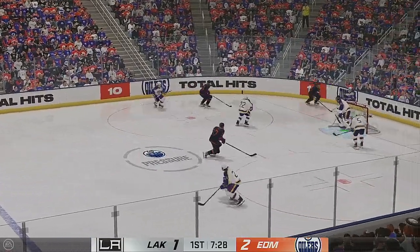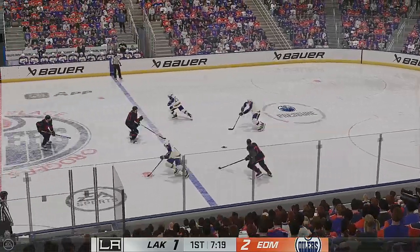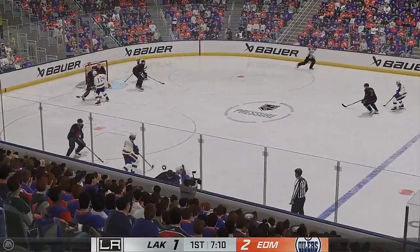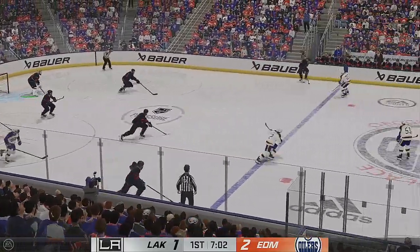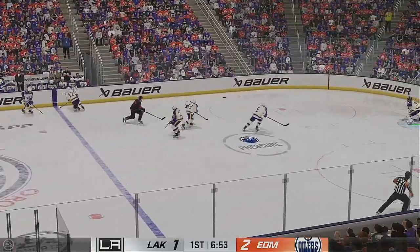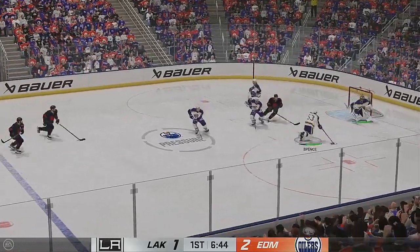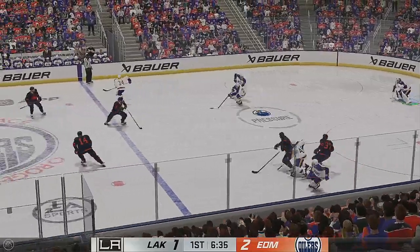Dumps the puck in. LA's got the puck. Directed over to Englund. Takes it and looks ahead. Quick feed to Englund. The Oilers look to start the transition game. Great pass off the boards. Line change. That's sent in deep, and the forwards will change. Taken along the wall by Englund. Carrying the puck deep inside his own end.